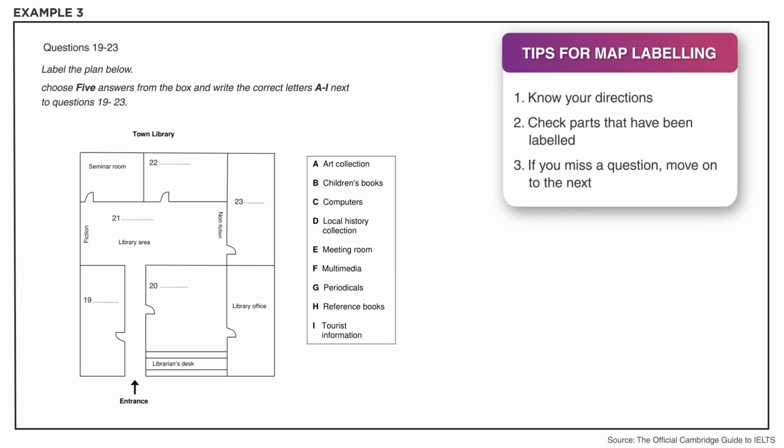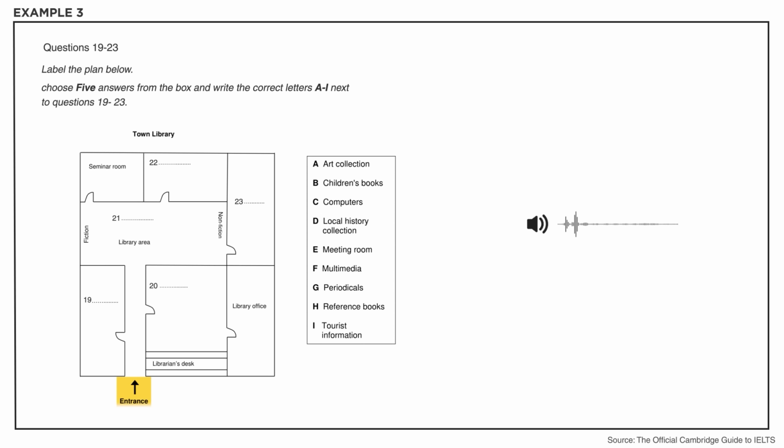Okay, everyone. So, here we are at the entrance to the town library. My name is Anne, and I'm the chief librarian here. And you'll usually find me at the desk just by the main entrance here. So, I'd like to tell you a bit about the way the library is organised and what you'll find where. And you should all have a plan in front of you. Well, as you see, my desk is just on your right as you go in.